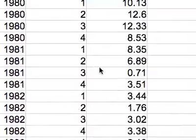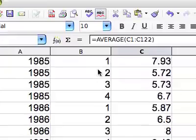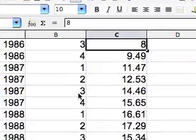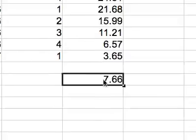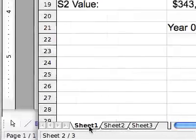So here are those exact same numbers starting in 1976. This second column here is the quarter, and this is the appreciation or devaluation. And as you can see, the average is 7.66% for all those numbers. So that's the number that we're going to use.